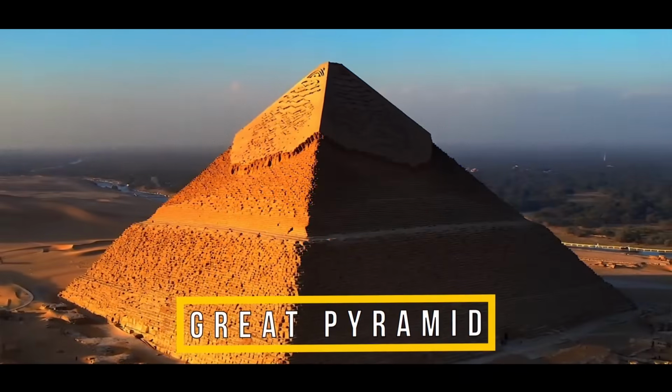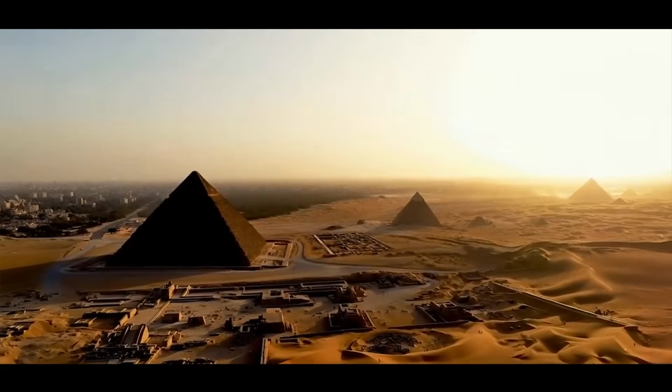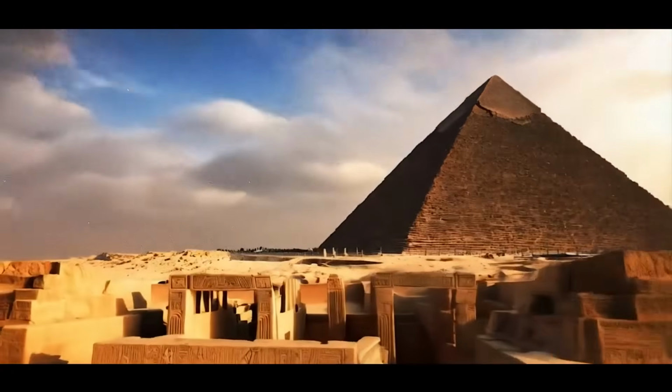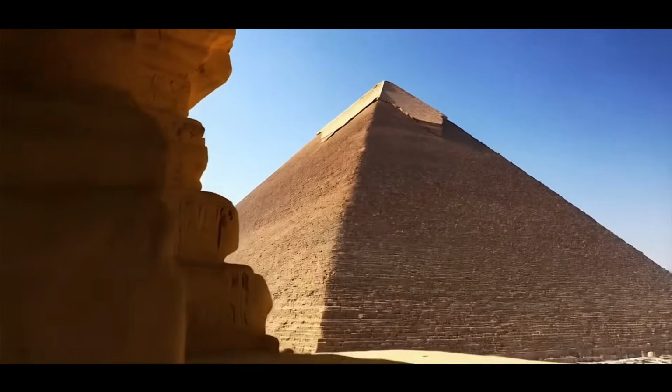The Great Pyramid of Giza is one of the most famous monuments on Earth, but it doesn't stand alone. It's surrounded by an ancient necropolis, a massive royal graveyard filled with tombs and monuments. They belong to pharaohs, nobles, and other high-ranking officials. Most of these tombs are above the ground.